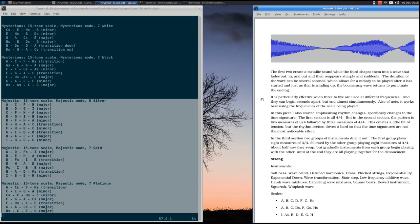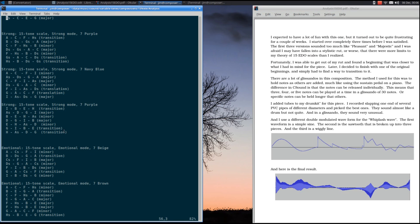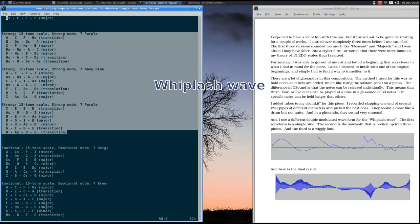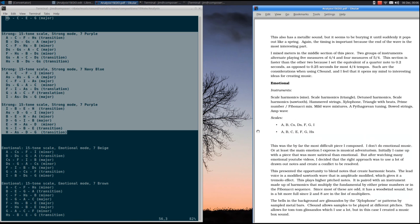In Strong, I moved further away from conventional instrument sounds. I was looking for a sound unique to microtonal music, and electronic instruments fit the bill. I also expanded my drum kit. I added a tempo function for emotional to calculate meters that are not simple fractions of a second.